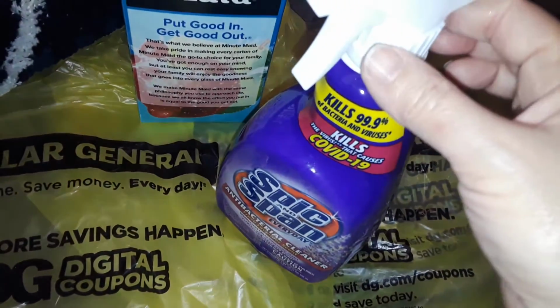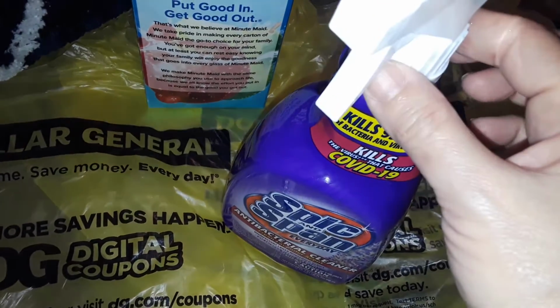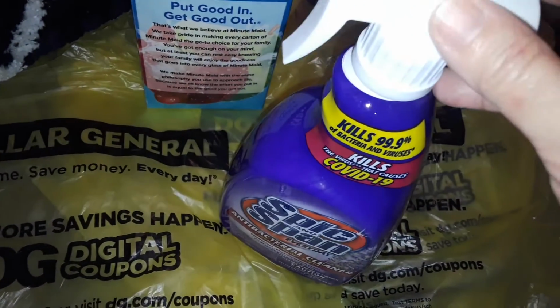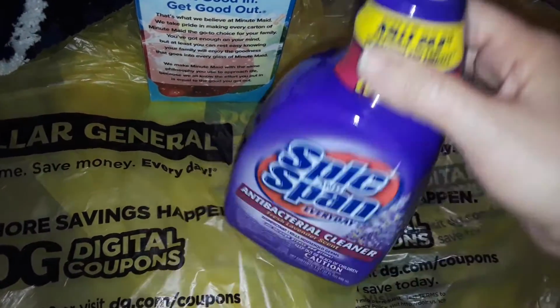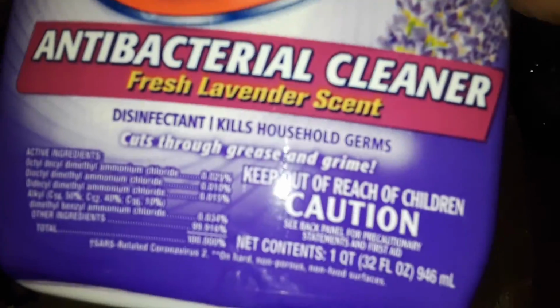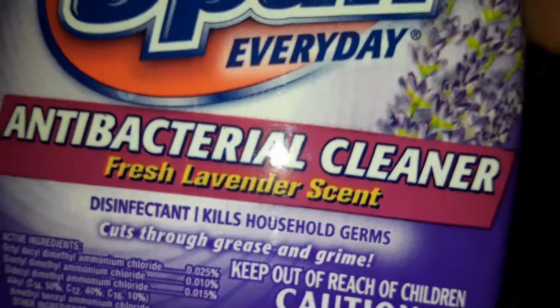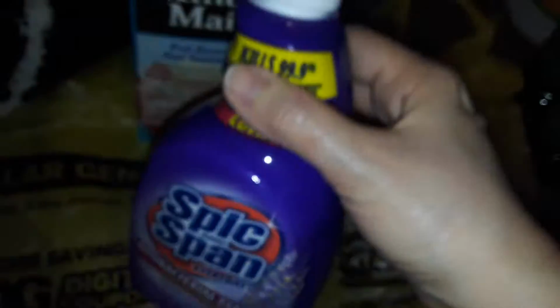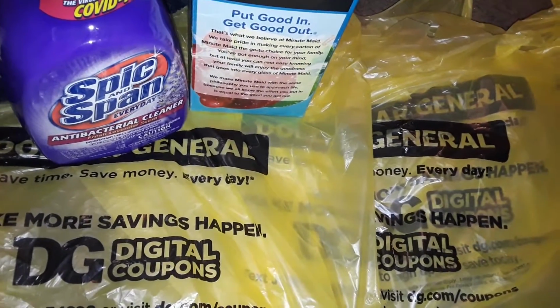And then this happened again, guys. I don't know why they're doing it. They just throw stuff in the bags and this was leaking. It's open. I can smell the lavender. It feels a little loose right here. So this is the Spic and Span antibacterial spray cleaner, the fresh lavender scent. Disinfects and kills germs. I bought this big purple bottle, and this one was open and leaking in the bag. So, I don't know, it's weird.